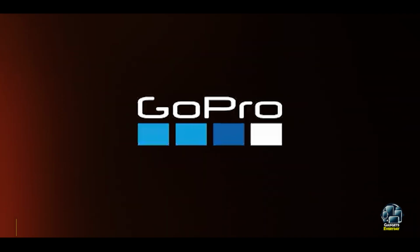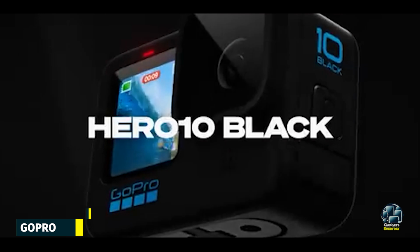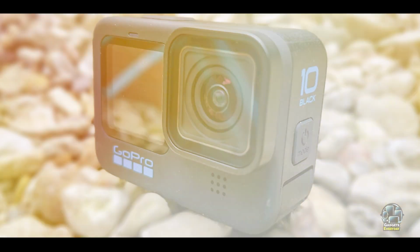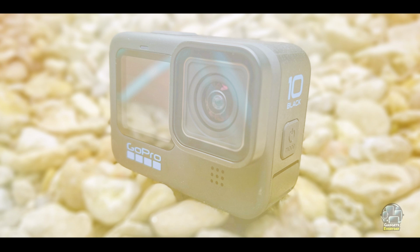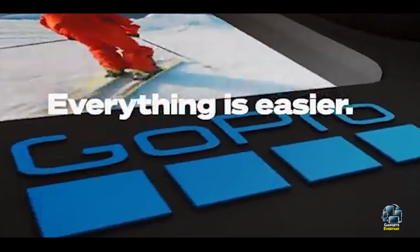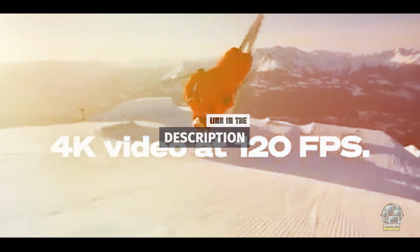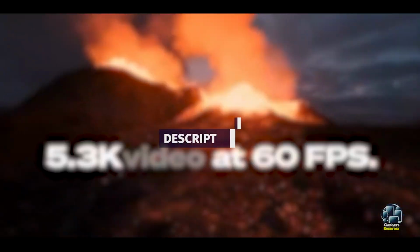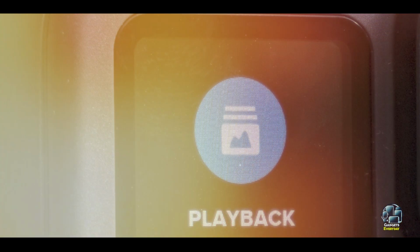In the second spot, we have GoPro HERO. The GoPro HERO is an iconic action camera that has become a must-have gadget for adventure seekers and travelers alike. Known for its rugged build and superior video quality, the GoPro HERO allows you to capture stunning footage, whether you're hiking, surfing, or exploring a new city. With its versatility and compact size, it's the perfect companion for any travel adventure.